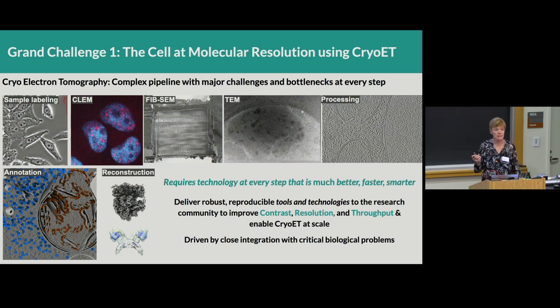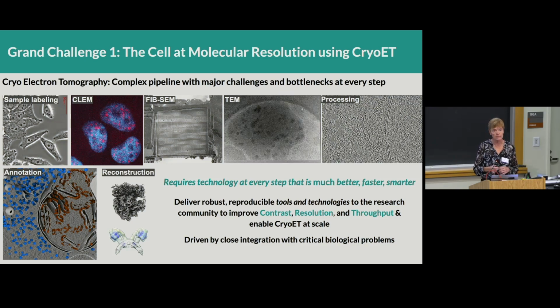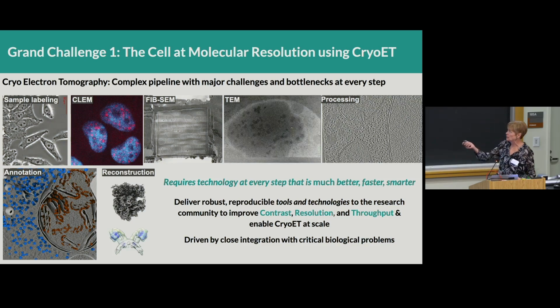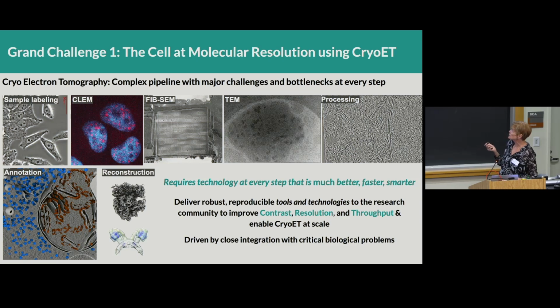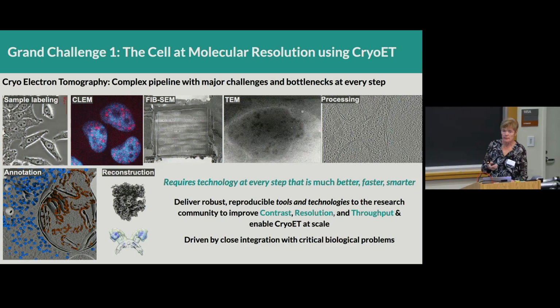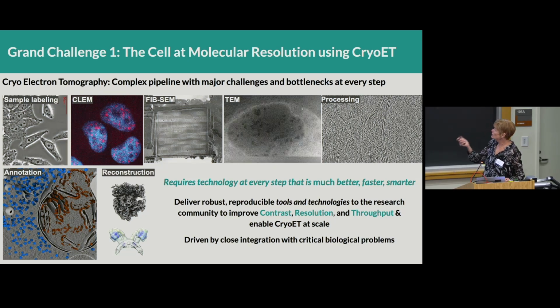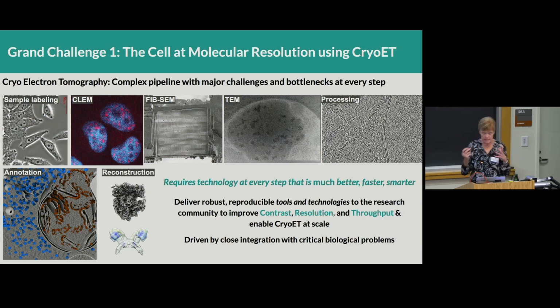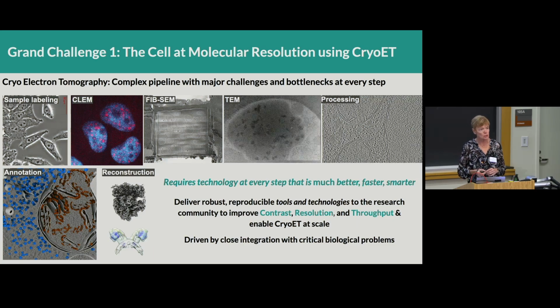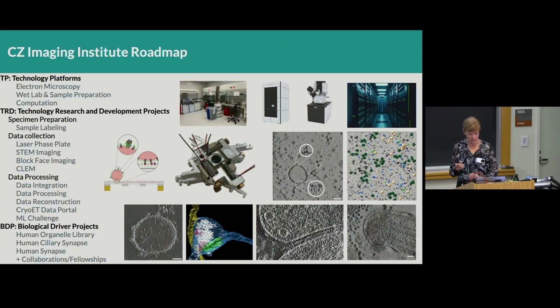We have to annotate it, really hard to do, and then finally do subtomo averaging in order to get these high-resolution structures out of the in situ structures. So this requires technology development at every single step that is better, faster, smarter, and improves the whole process. And we have a whole bunch of requirements that we've set up and metrics that we can measure for how we will improve this and how we can keep ourselves honest in measuring that improvement.